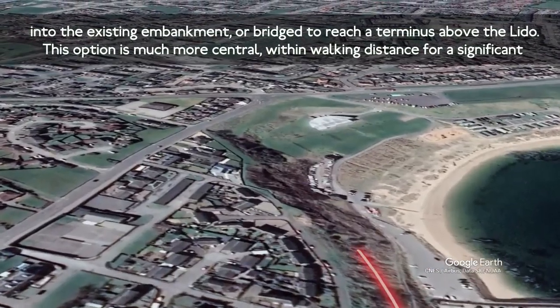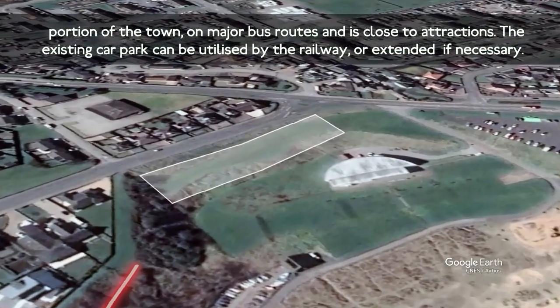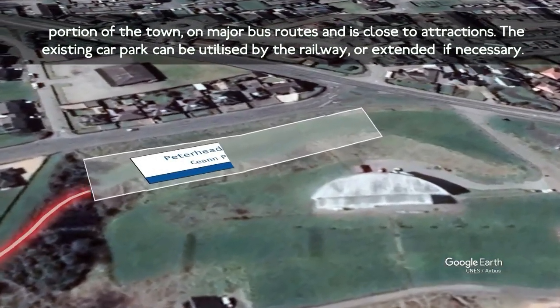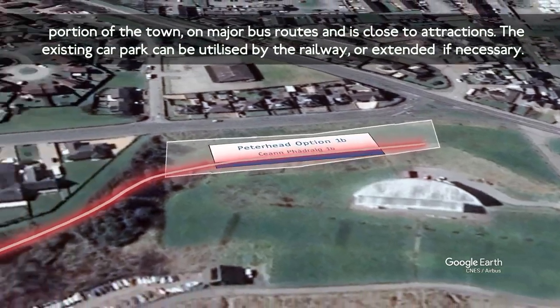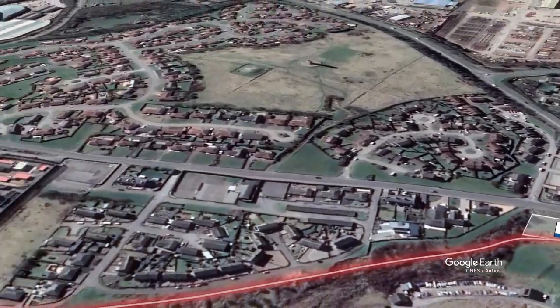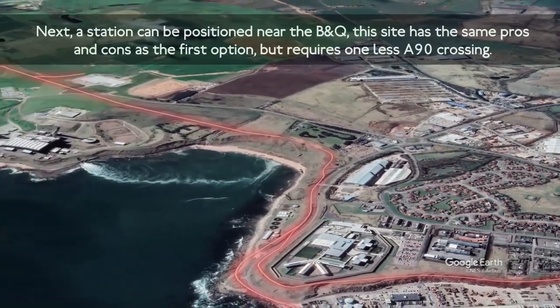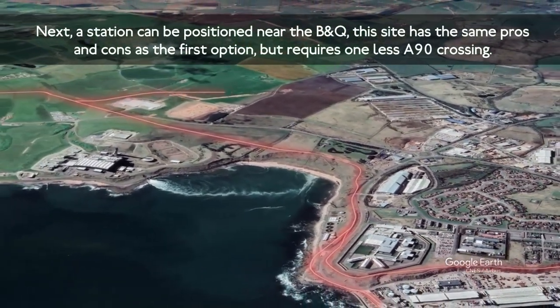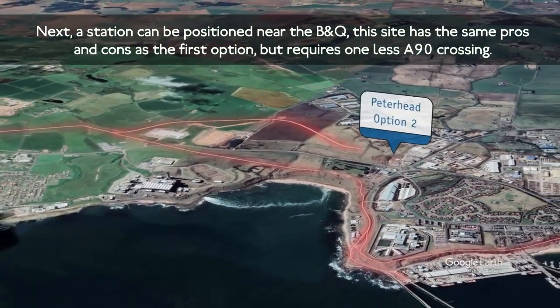This option is much more central, within walking distance for a significant portion of the town, on major bus routes and is close to attractions. The existing car park can be utilised by the railway or extended if necessary. Next, a station can be positioned near the B&Q. This site has the same pros and cons as the first option, but requires one less A90 crossing.